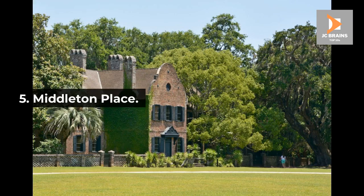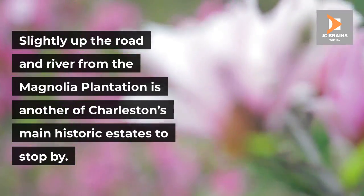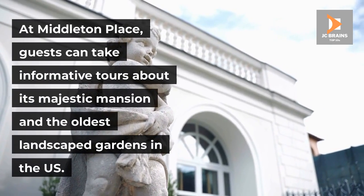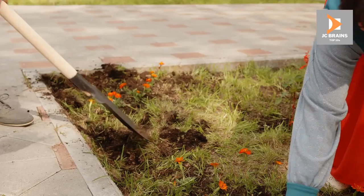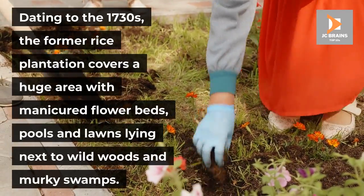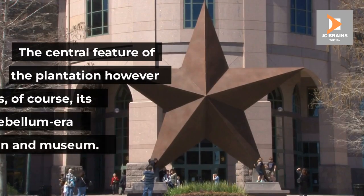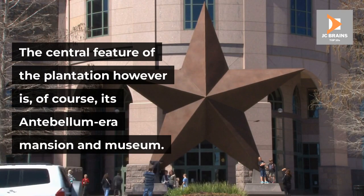5. Middleton Place. Slightly up the road and river from the Magnolia Plantation is another of Charleston's main historic estates to stop by. At Middleton Place, guests can take informative tours about its majestic mansion and the oldest landscaped gardens in the U.S. Dating to the 1730s, the former rice plantation covers a huge area with manicured flowerbeds, pools and lawns lying next to wild woods and murky swamps. The central feature of the plantation, however, is, of course, its antebellum-era mansion and museum.